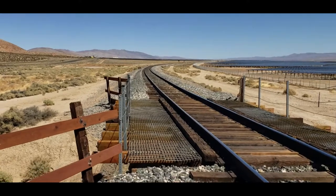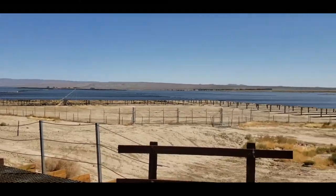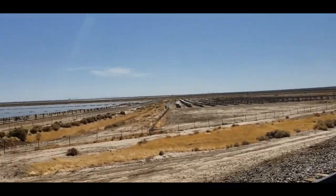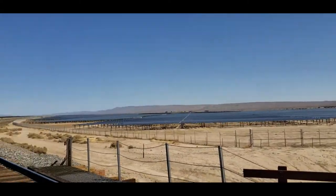Also, one of the reasons I wanted to stop here, these are all solar arrays. There are hundreds of acres of them out here. You can't see them all from here. We're kind of in a low spot.